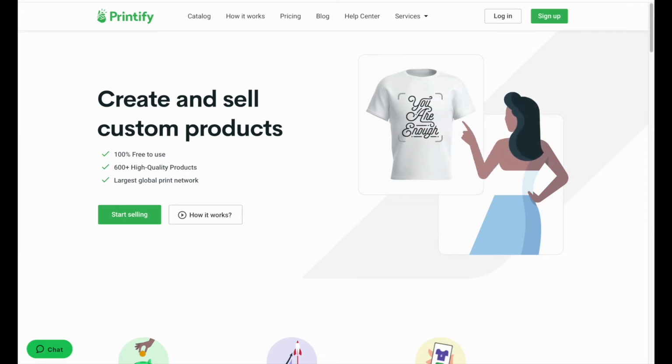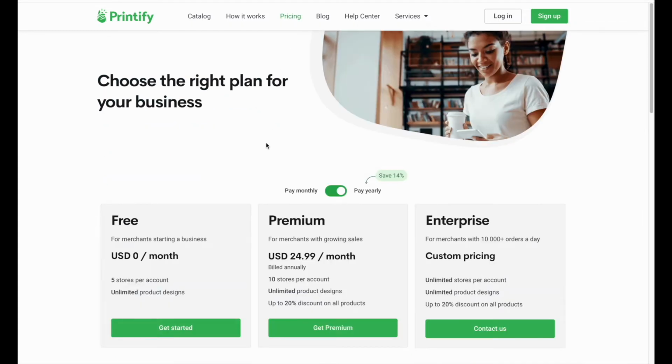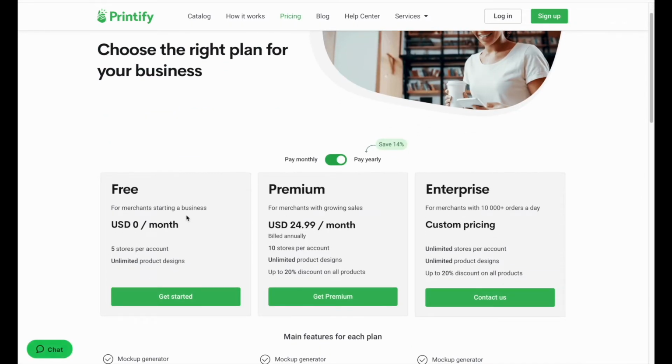They have 3 different levels of subscriptions. If we just click here quickly, you can see this in their pricing. They have a free one, a premium at $25 a month, and an enterprise, where you're getting a ton of stuff, and that's custom pricing, so you have to contact them about that. But if you're just wanting to try it out, obviously you can try the free one.